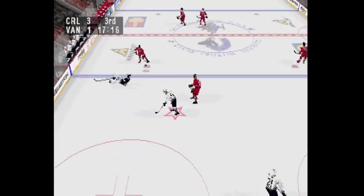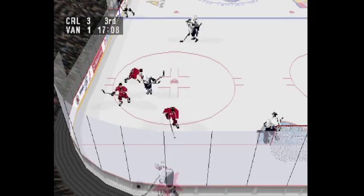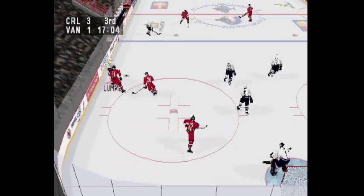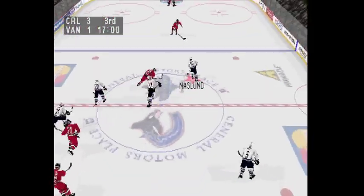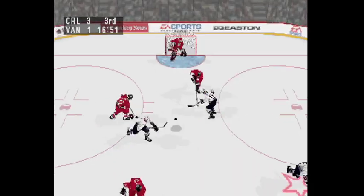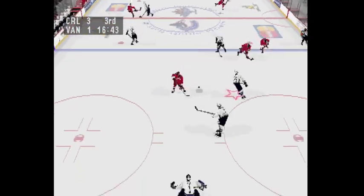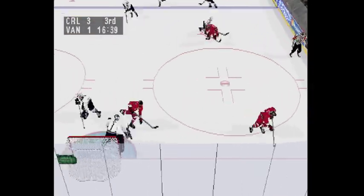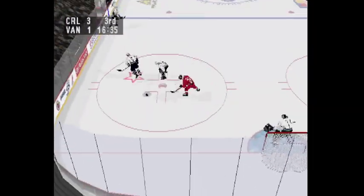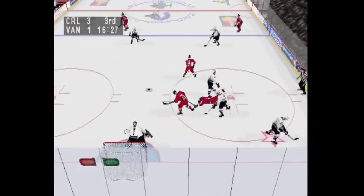Burt over to the wing. Naslund turns it over. Lume gets checked. He passes it at center ice. Naslund shoots. Burke saves. Burt moves it on. Pass intercepted. Kapanen to the net. Cron moves the puck. He is stopped. Kapanen passes it to Castles. Cron passes.